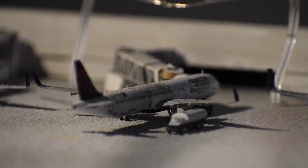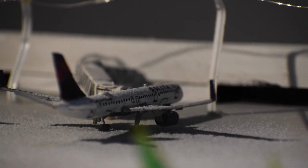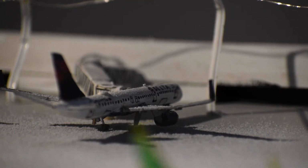Right here we have the Delta Airbus A321 in the regular livery. This aircraft is currently getting fueled for its flight out to Detroit. Right here we have the Delta Boeing 757-200. This plane arrived earlier from Mexico City and is now getting passengers on board for its flight out to Salt Lake City.